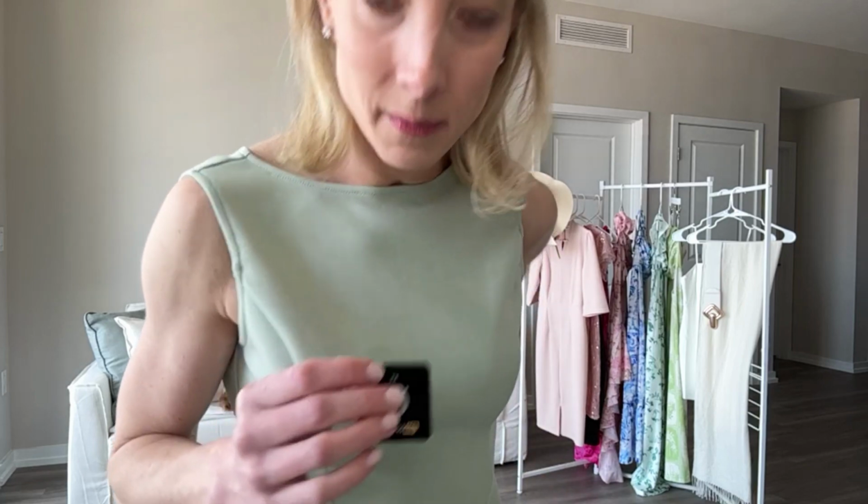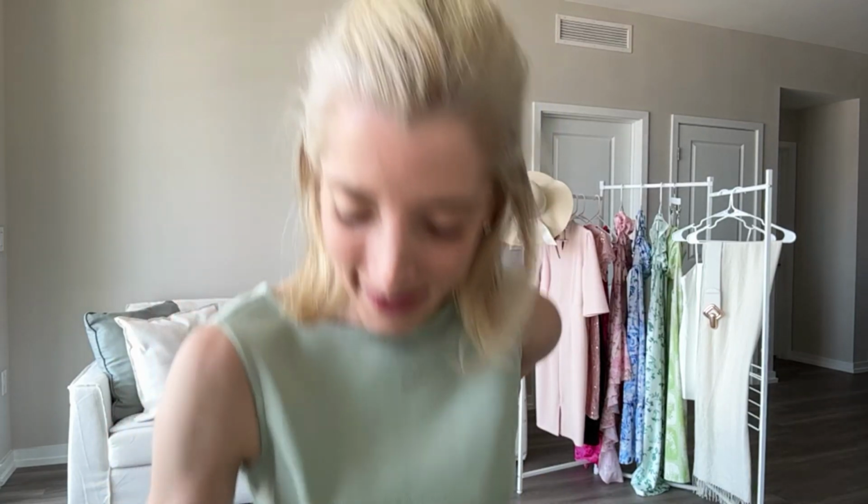So here we are. Okay, so this is your limited time deal dress. I wore this to a barbecue on Saturday, but let me show you the back. Let me zip it up. It's still unzipped.